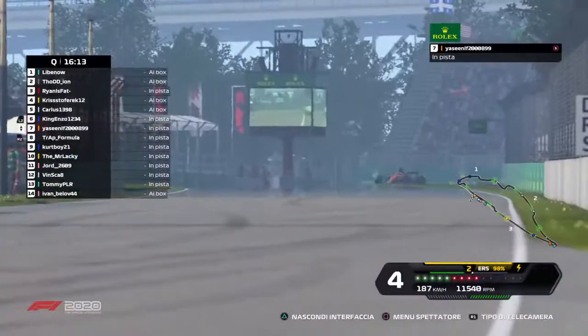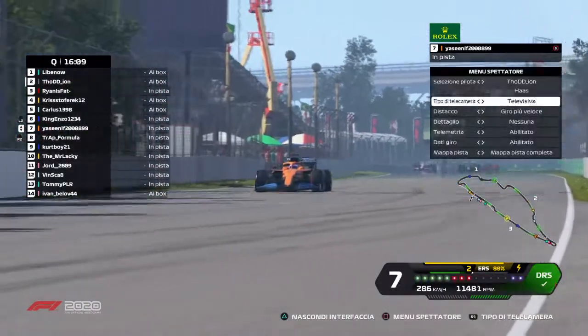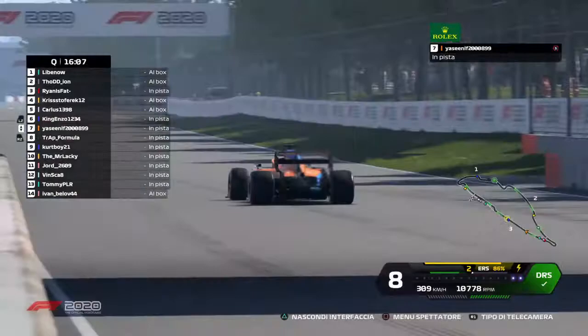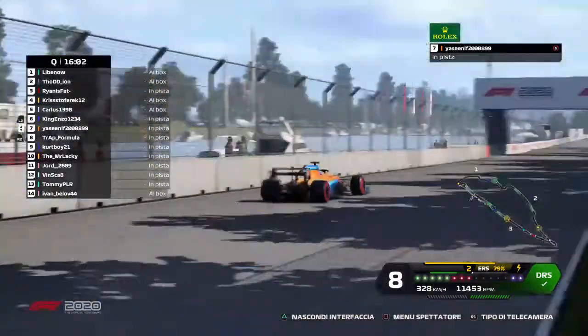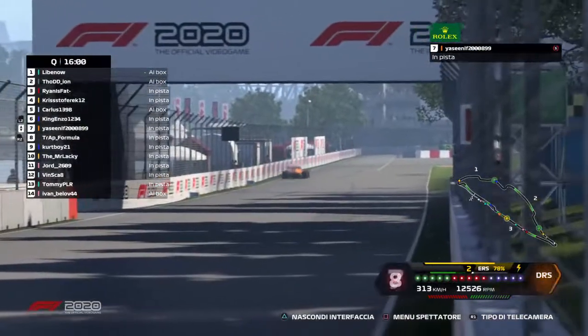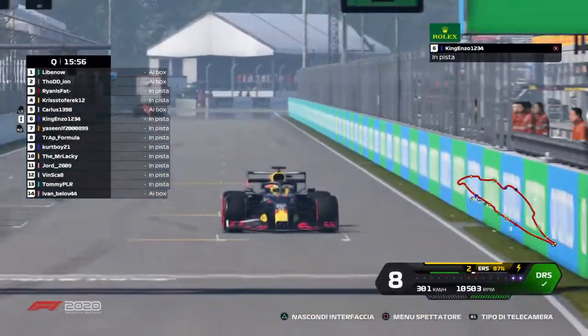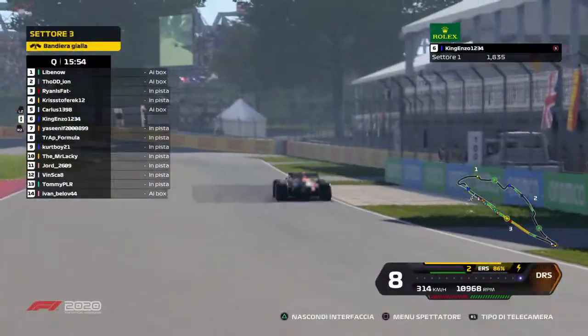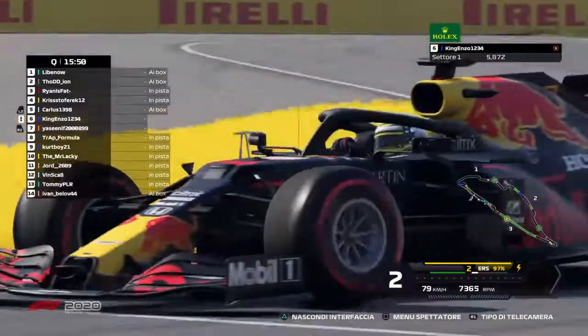Absolutely. And as you said, the strategy will be vital, because between one stop, two stops, going twice on mediums or twice on softs, it can literally change your entire race. So watch out for this race until the last corner, because anything can change. Yes, absolutely everything can change.